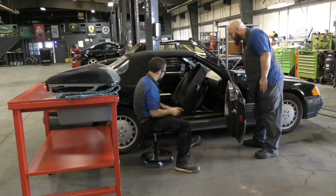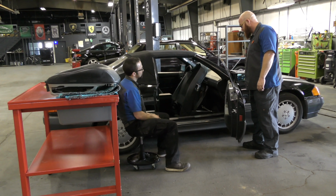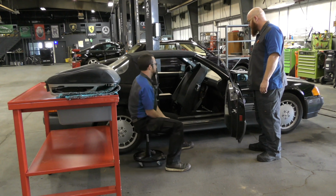Oh, hey, Car Wizard. Today I'm looking at an R129 and the seat belt won't come out of the passenger seat. Oh, wow. It's like stuck. Yep, so I got to disassemble the seat and I'm going to take a look at the tensioner up here. Let's see what's going on.